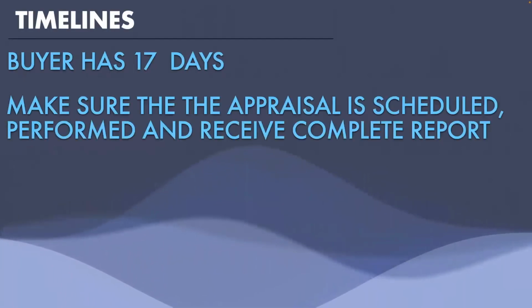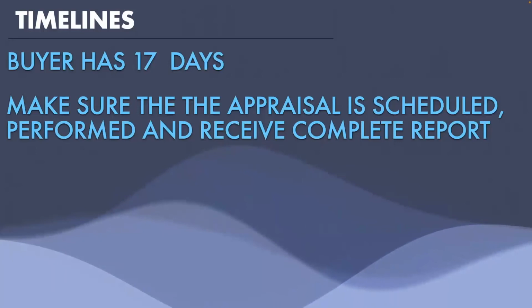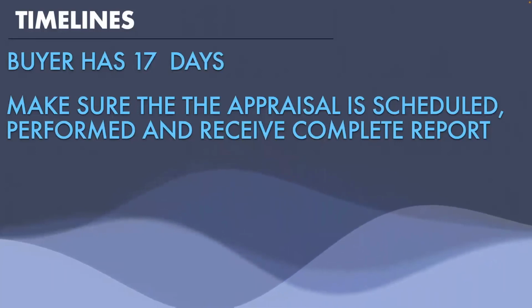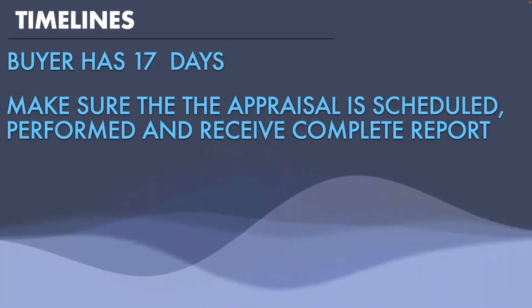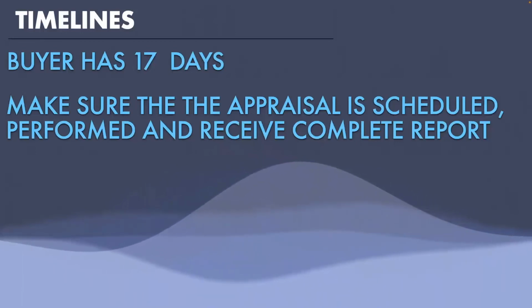They also, in that 17 days, have to make sure that the appraisal is scheduled, performed, and the complete report is received within those 17 days. So that's why making sure the lender is aware of the acceptance date and all the timelines helps to make sure that gets taken care of, because in order for your lender to order an appraisal, they have to get that disclosure signed. That takes 3 days. So you've got to also be on the phone with your buyer saying to them, hey, the lender's going to send you paperwork. If they send you something that needs to be signed and returned, do it immediately. Do not wait, because that delays the process. Okay, so again, communication.